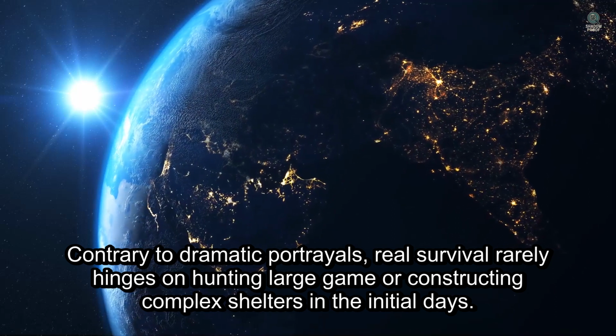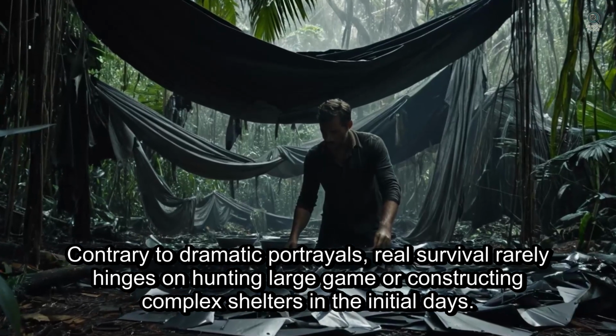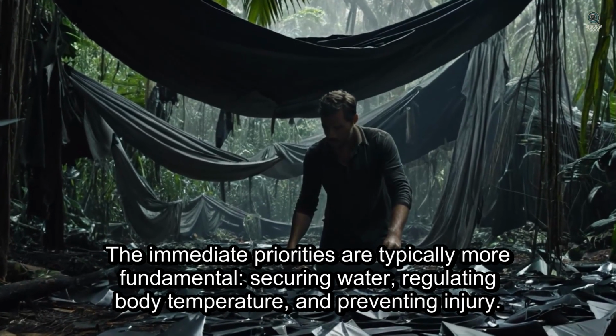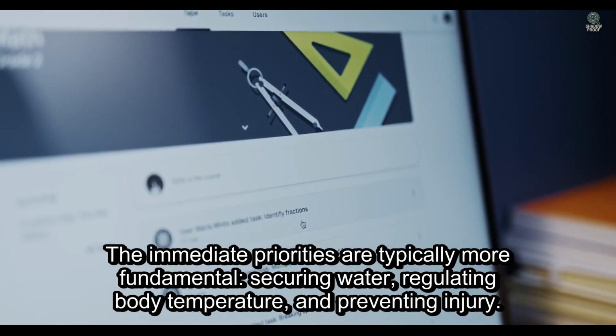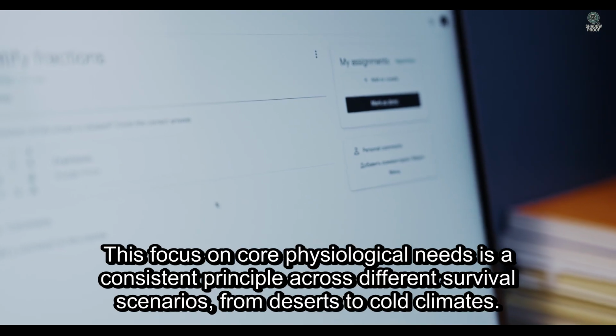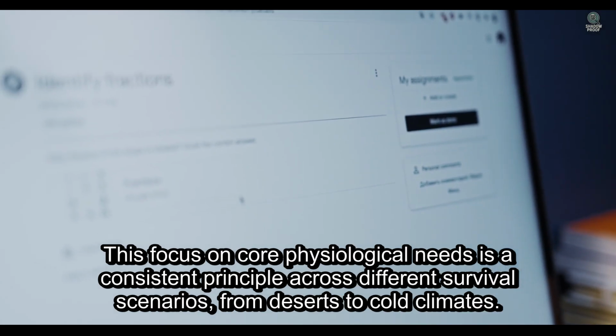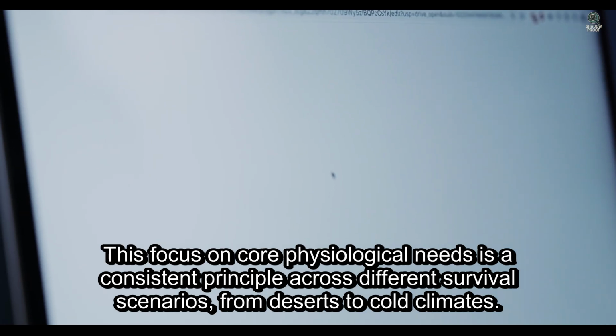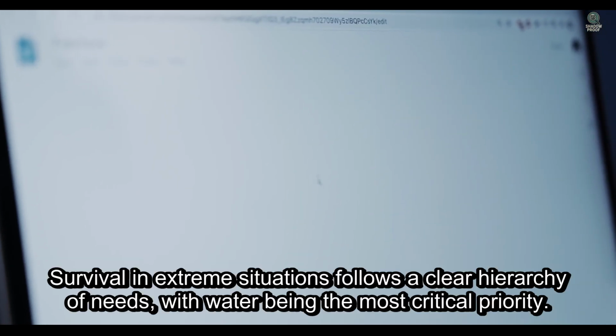This incident illustrates the survival hierarchy, a systematic approach used in emergency situations. The pilot's actions followed the core rule of survival: address life-threatening issues in strict order of priority. First, he managed his injuries, as uncontrolled bleeding or trauma can become fatal within minutes. Next, he solved the water problem, since dehydration can impair cognition and become critical within days.